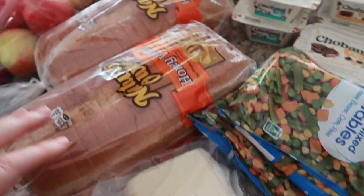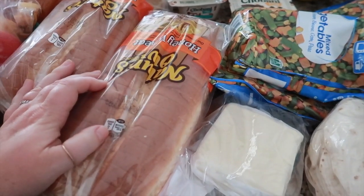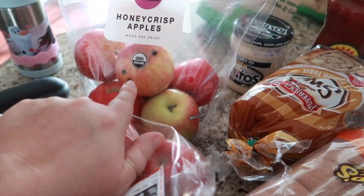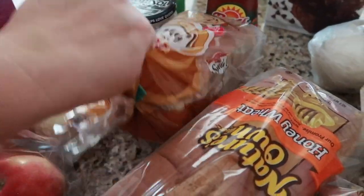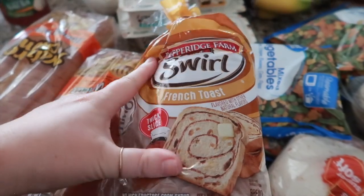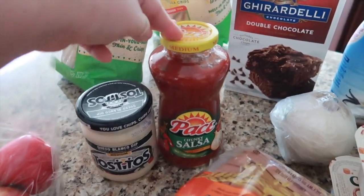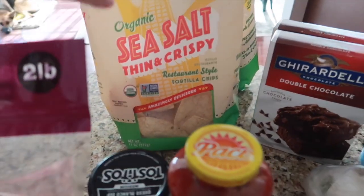I got some American cheese, two things of bread. The kids have been loving grilled cheese. They've been wanting a lot of grilled cheese. I got two bags of Honeycrisp apples. This one looks a little funky, but I think all the rest of them look okay. And then I got some of this French toast bread, which I'm gonna cook French toast this weekend. And I just got some queso dip, and then some salsa, and then two bags of these Late July sea salt thin and crispy restaurant style tortilla chips.